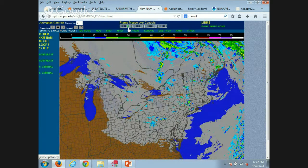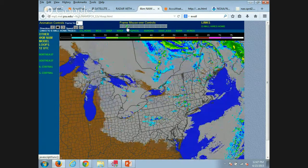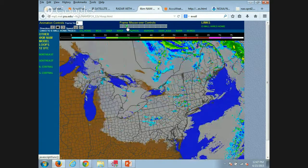A lot of low-level moisture. So no wonder we have the clouds and flurries. Probably be a few sprinkles, and when we get a little heating, may even get to be a little convective this afternoon. We could have some graupel, possibly a good snow shower.